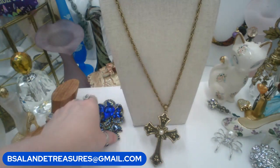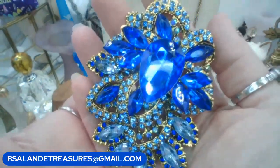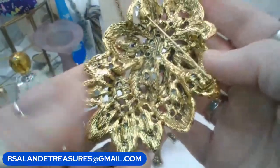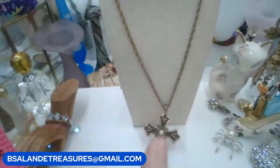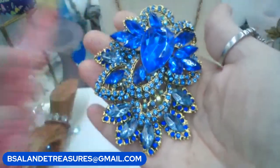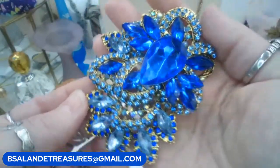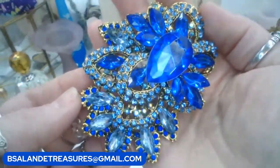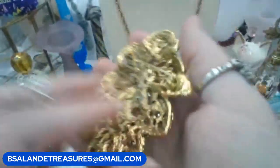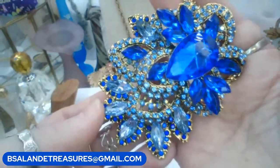Okay. Next one we're going to do is this beautiful statement brooch. Blue rhinestones, really pretty. This one is gold tone. Nice large one. Let's see the measurement on this one. So this one's about 3¾ inches, almost 4 inches. So blue floral. And this one's going to be a $10 buy it now. Keyword, blue floral. Statement brooch, really beautiful.